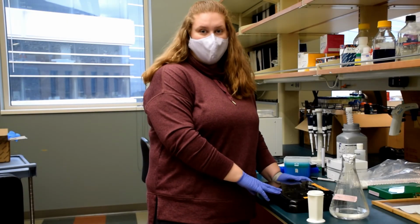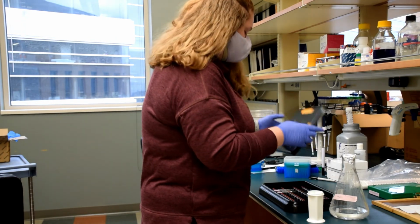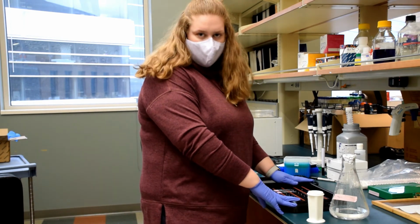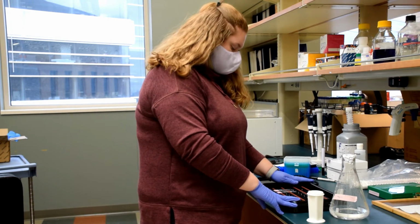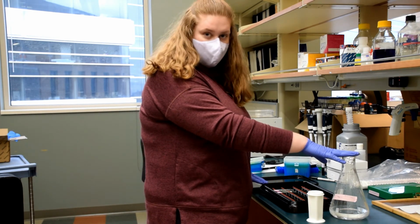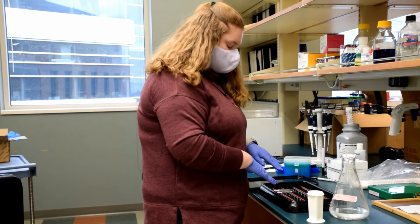Hi everyone, my name is Keegan and I'll be taking over for Elise today and teach you how we do immunohistochemistry on day 2. So I have taken out the slides from the cold room, which have been sitting in there overnight. They still have primary antibody on them, so we're going to wash them a few times with our cleaning solution. This is going to remove any primary antibody that remains on the slides.